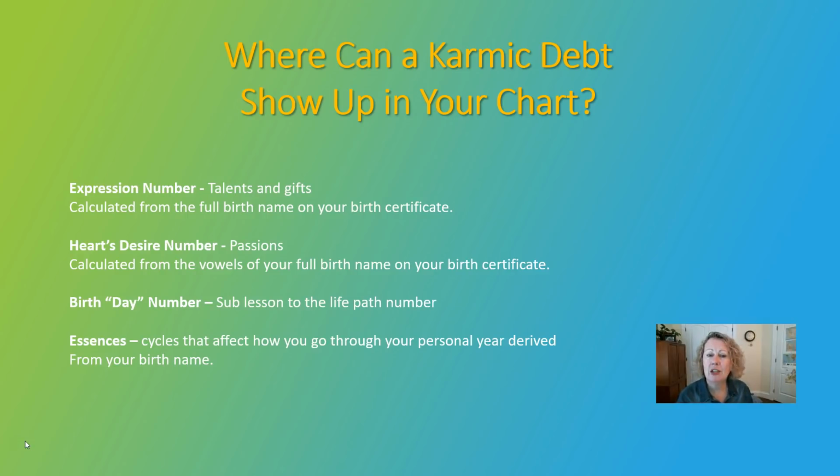So where can a karmic debt show up in your chart? Well, it can show up in a few places. The first place we look at is the expression number. The expression number provides us with our talents and our gifts, and it's calculated from your full birth name on your birth certificate. We can see them in your heart's desire number, which indicates your passion, and it's calculated from the vowels of your full birth name on your birth certificate. It can even show up as a birthday number. So for example, if you're born on the 19th day, then yep, you would have brought forth the karmic debt of the 19. And it can also show up in essences.